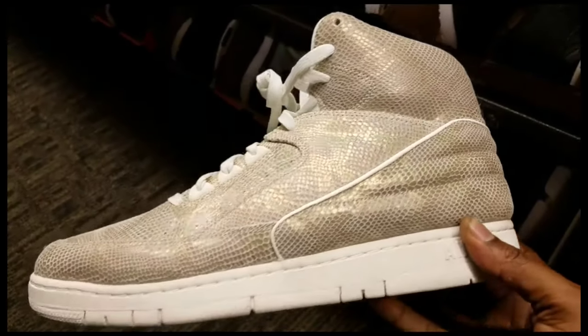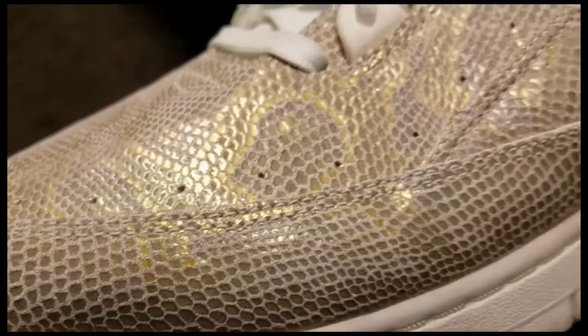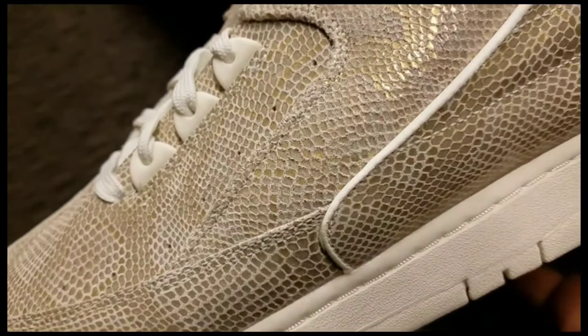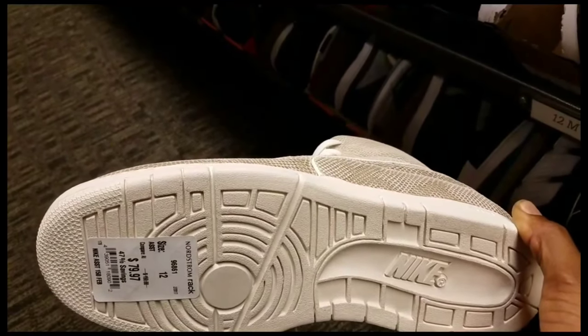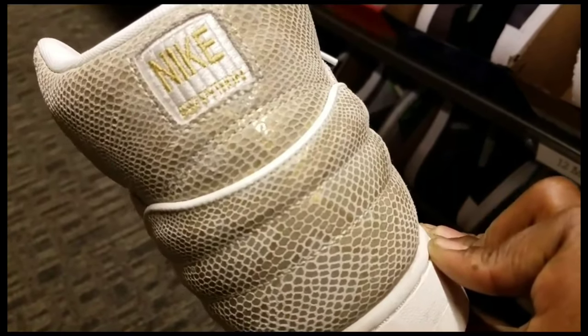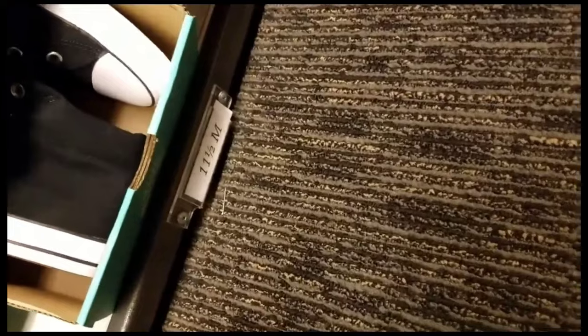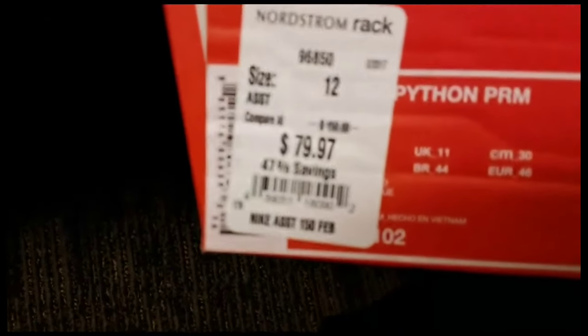Now, these, y'all, I need help with. These look like a Jordan 2, but they're not. Is this just like a wannabe? Or is this some fire? It's the same silhouette as a Jordan 2, bro. It's the same silhouette as a Jordan 2, but there is no Jordan branding on it. Let's look these up and see what they are.